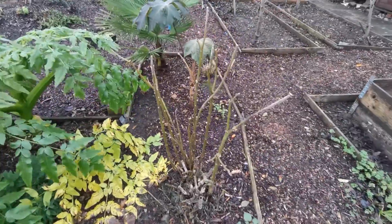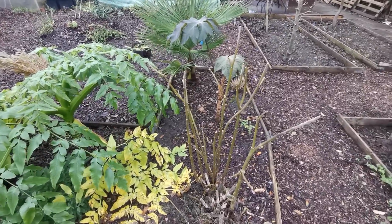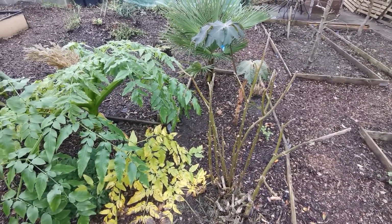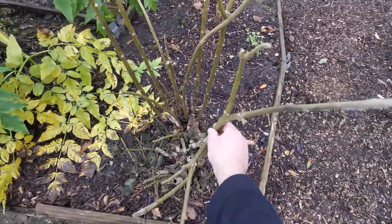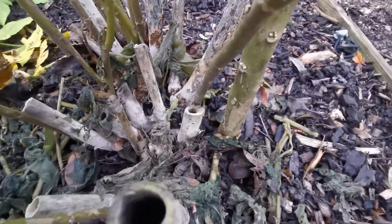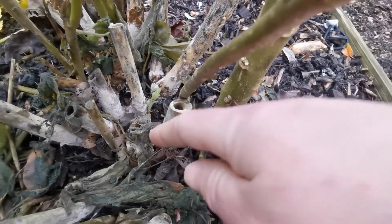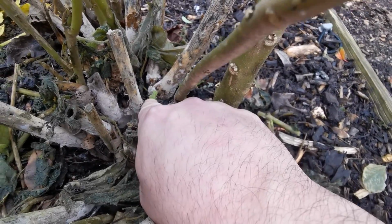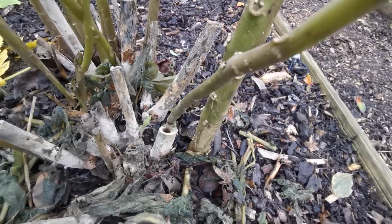Now this one's interesting. This is the Brugmansia. The leaves fell off this plant because we had that frost and they don't like it. But the stems survived. So the stems are actually tough, they're hardy, and I found something quite interesting. If you can see right in there, it's trying to grow back from the ground. If I point just to this shoot here, yeah, it's trying to grow back from the ground. So the Brugmansia wants to come back, which is quite funny.